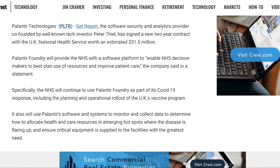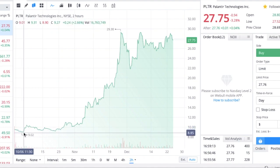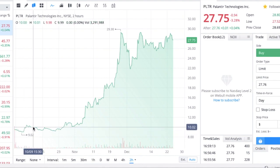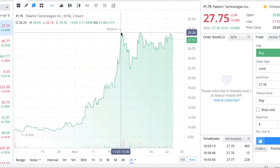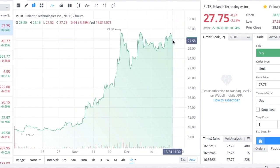Now, if we go over and take a look at the chart of Palantir over the past couple of months, we can see that it dipped down to around $8.58 or $9 about on its IPO, and then absolutely went on a moon mission to about $30, came back down, came back up, and has been settling in around the $27 mark.